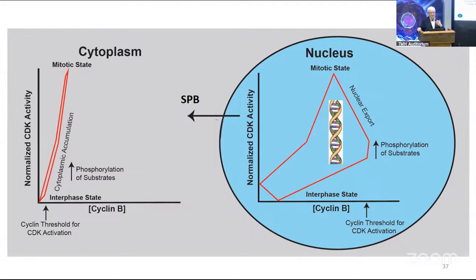It is to go into mitosis if it hasn't finished DNA replication, or if the DNA is damaged and not repaired. Where is the DNA? It's in the nucleus. So having a domain of regulation, which is very strong because of the phase plots, is perfectly placing the CDK regulatory pacemaker system right next to the chromatin and the DNA.